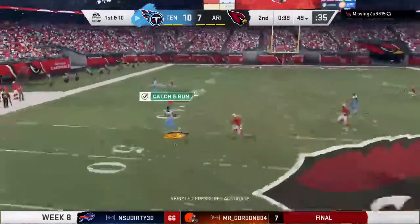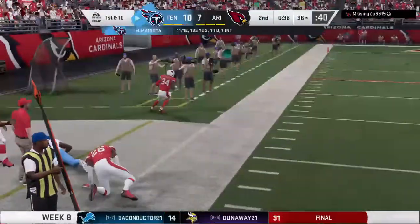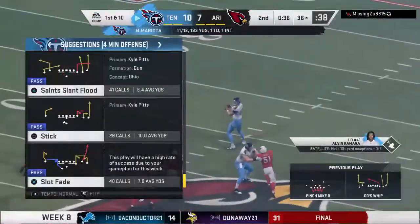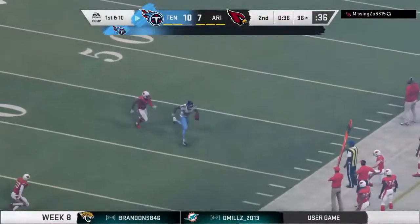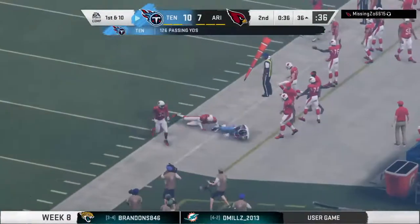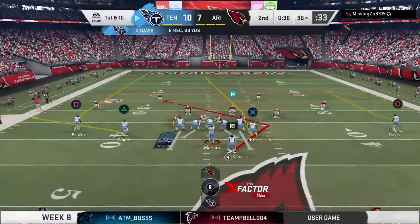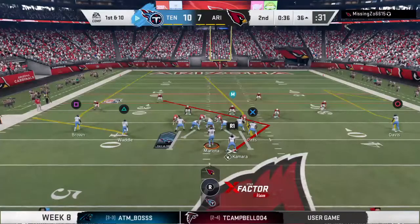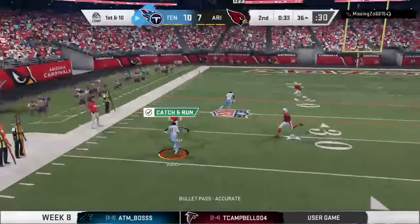Mariota on 1st down. This one caught by Davis. The Titans get 14 yards there and move the chains as well. They like going to him in the slot. He catches another one. I think this comes under the heading of until they stop him, why not go back to it? He has something going really well. Great working relationship with the guy throwing the ball, and they keep making the connection.